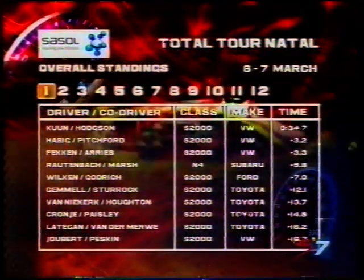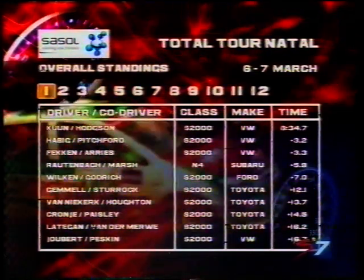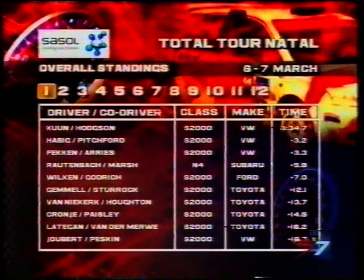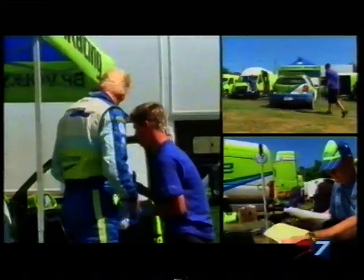Always nice to rally. Enzo Kuhn jumps out of the blocks and straight into the lead by over 3 seconds from teammates Habig and Fekken. Rotenbach takes 4th, ahead of the Fiesta's first ever South African stage in 5th. It's early days, but Enzo Kuhn has made his intentions very clear.